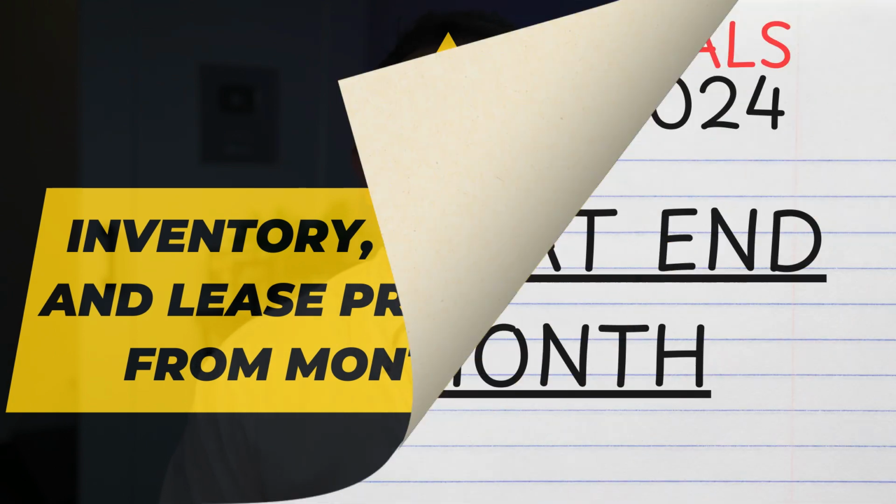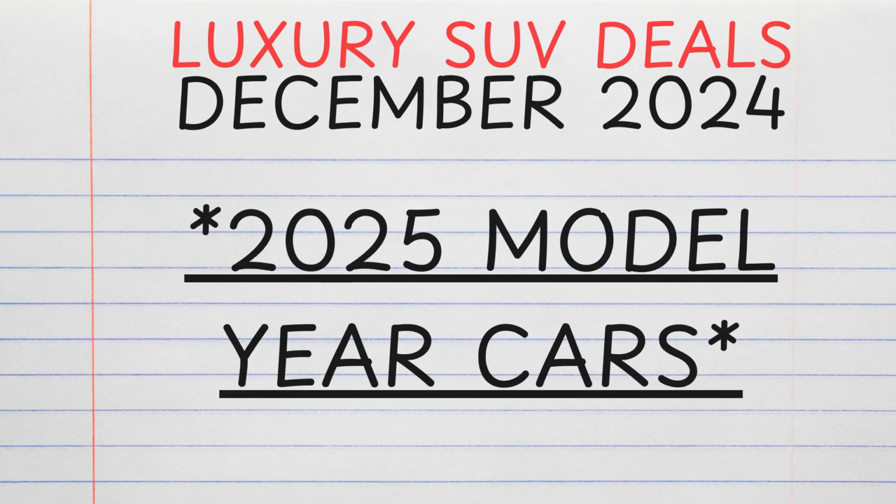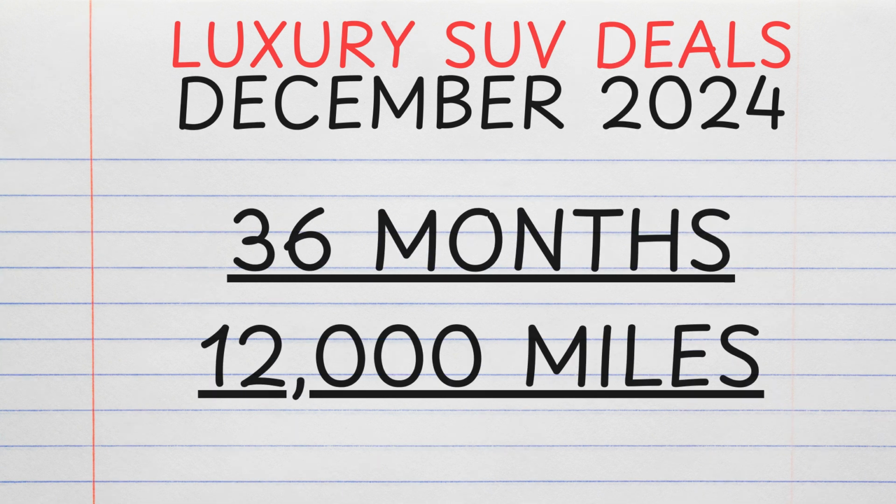Just some quick disclaimers, you guys. All these deals expire at the end of the month. They're for 2025 model year vehicles unless I put asterisks, in which case it's a 2024. The deals are assuming you get 7% off the sticker price. However, push for more than this, you guys. The deals are assuming 36 months and 12,000 miles a year, unless marked with asterisks.